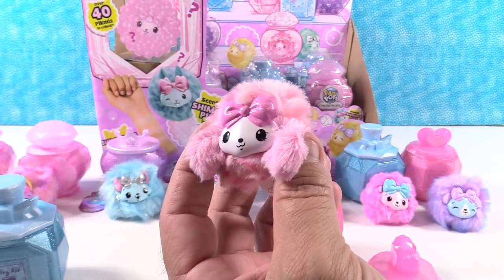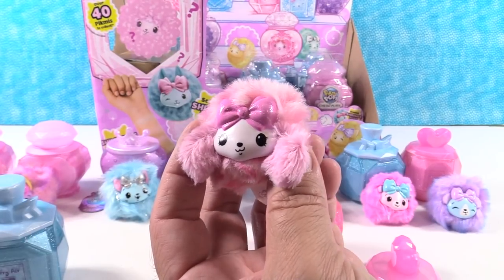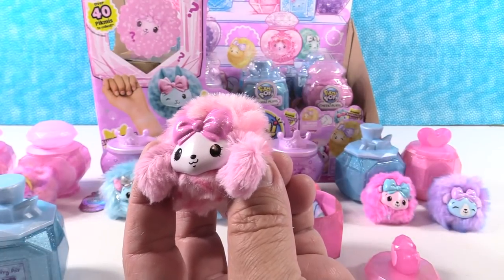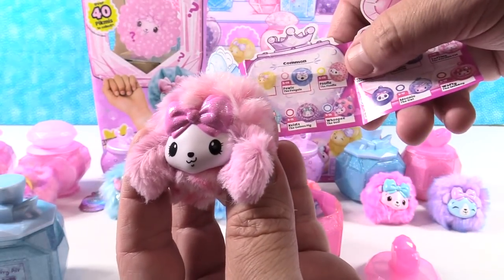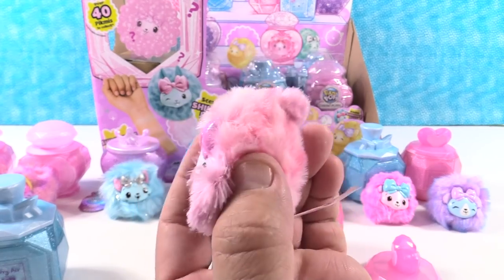This has got to be a poodle. The only pink one with a pink bow. This is Foofle. Foofle the poodle. Where are you seeing Foofle? Up here, under common. Right by Peewee. Oh, yeah, I thought it had heart print fabric or something. It's Foofle. Foofle the poodle.